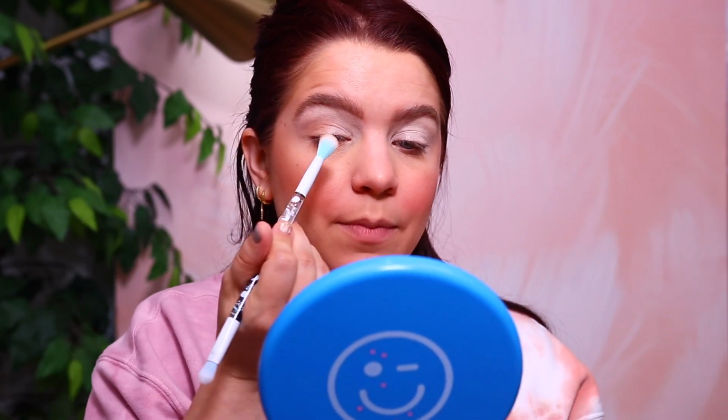I think that Wet n Wild actually gets really overlooked when it comes to their eyeshadow formula. I think they have a really good formula. Sometimes though in these collab palettes, I'm not always super impressed. I know the Saved by the Bell one, it was fine. It just wasn't anything that blew me away with the formula.